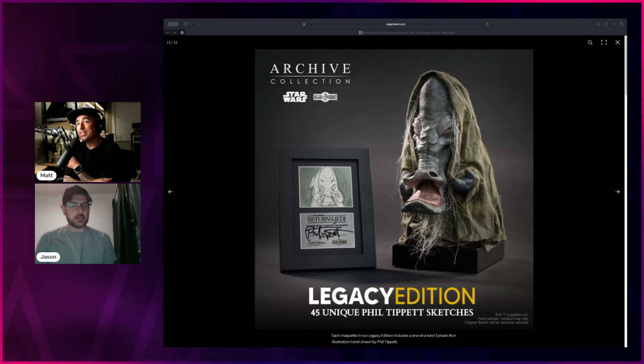Considering some of the other pieces people might have in their collection, he's not unbelievably large. But compared to a premium format or something, or compared to your other maquettes, this thing is large. It's huge. It's not a small piece to find a place for.